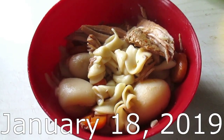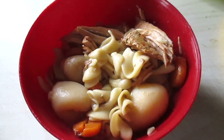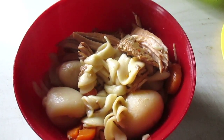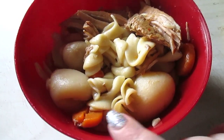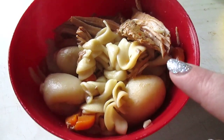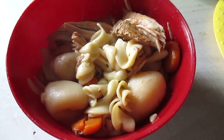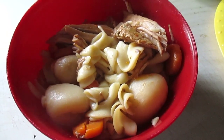January the 18th, what's for dinner? It is like a makeshift kind of stew. I literally threw a pork loin in the crock pot, an Italian style one, seasoned like that, overnight. And I added carrots, potatoes, and egg noodles this morning. And it is literally like a stew. So that's what's for dinner. Hearty kind of meal for a very cold day. That's perfect.